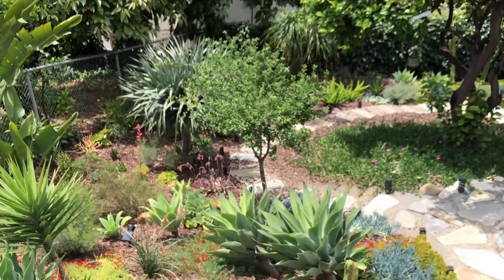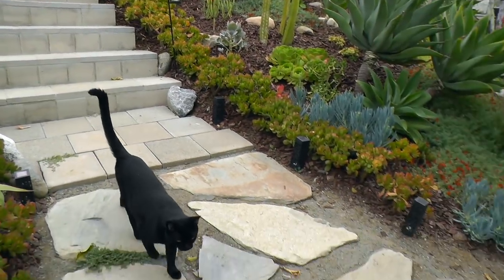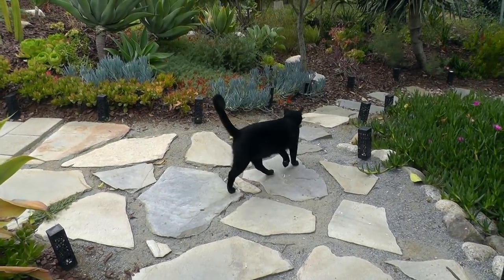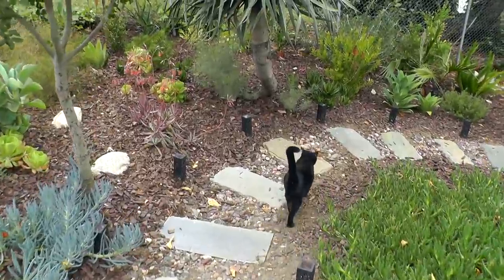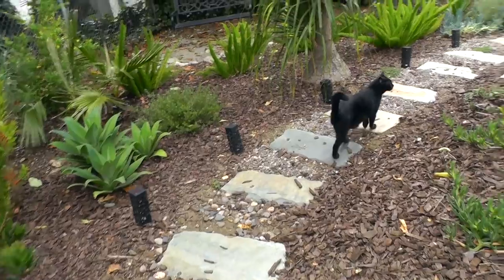How long have you lived here? Since 1998. That's Buddy. Buddy keeps everything under control in exchange for food and water, shelter, and the occasional mouse. Meow. He's an LA cat. He's jaded. There's the name of your book, LA Cat. That's the million seller.